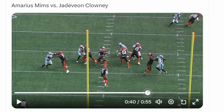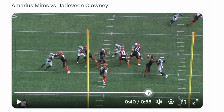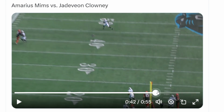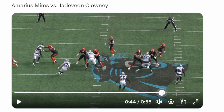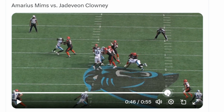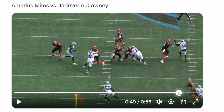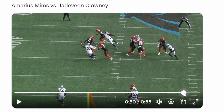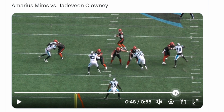And by the way, Amarius Mims on this play, his helmet gets knocked off, yet he still recovers very well versus Jadeveon Clowney, and he does his responsibility perfectly, even when his helmet gets knocked off. Next play later, gets pushed back, does go ahead and recover very well. It's that athleticism. And this play is the interception, actually. No, this is not the interception. This is the crazy run back.